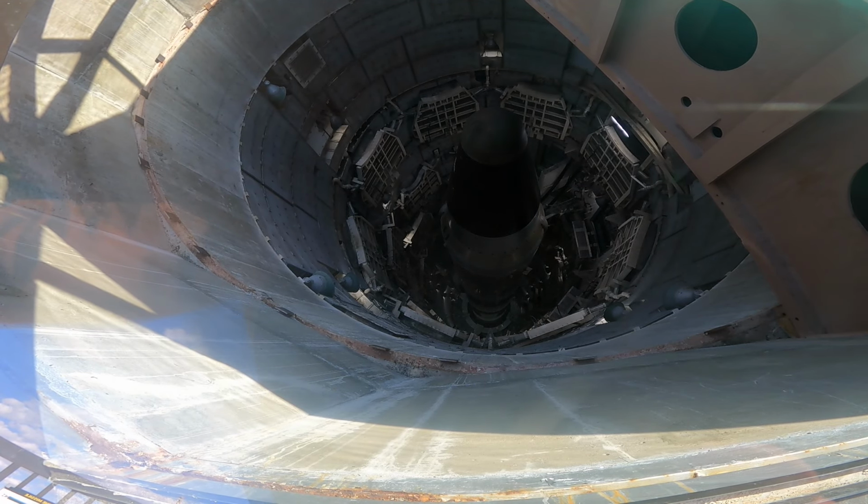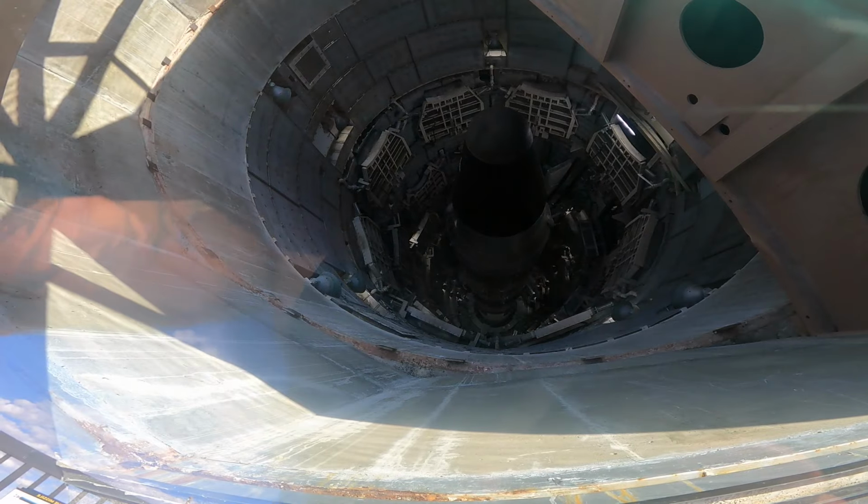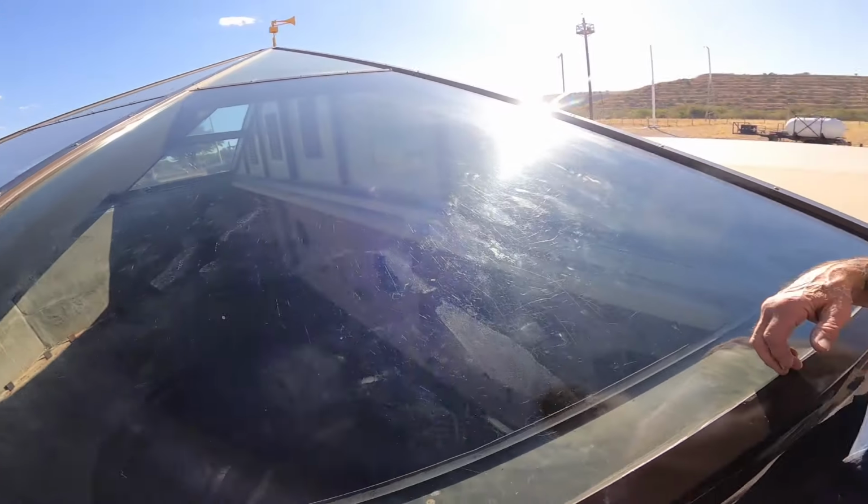Where's the go button at? Well, we gotta find it. Talk about the fastest ride of your life. Strap onto that. You could do it once. You ain't coming back. Look at that. That is freaking awesome.